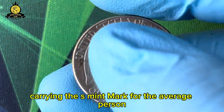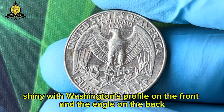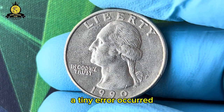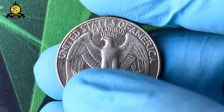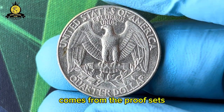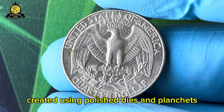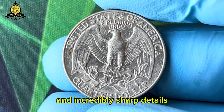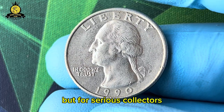For the average person, all these quarters looked identical. Shiny, with Washington's profile on the front and the eagle on the back. But deep within the minting process, a tiny error occurred that would turn a handful of these coins into priceless rarities. The most famous rarity tied to the 1990 quarter comes from the proof sets. Proof coins are specially struck coins made for collectors, created using polished dies and planchets that produce a mirror-like surface and incredibly sharp details. These are not meant for circulation, but for serious collectors.